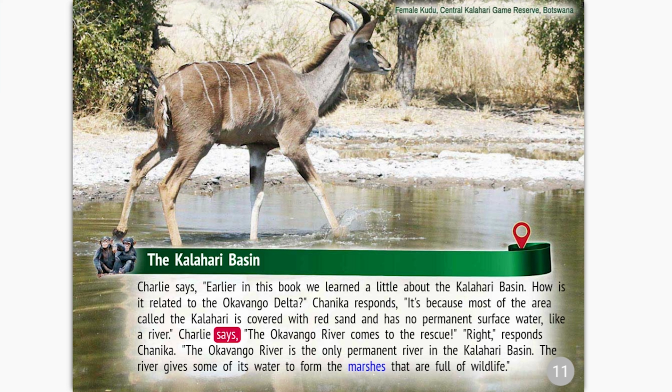Charlie says, the Okavango River comes to the rescue. Right, responds Chanika. The Okavango River is the only permanent river in the Kalahari Basin. The river gives some of its water to form the marshes that are full of wildlife.